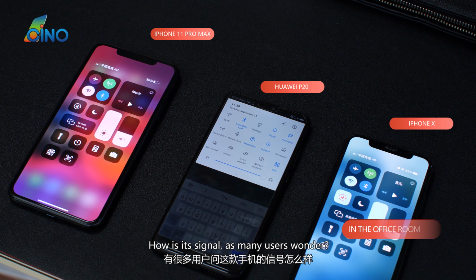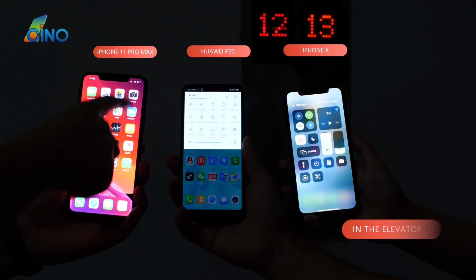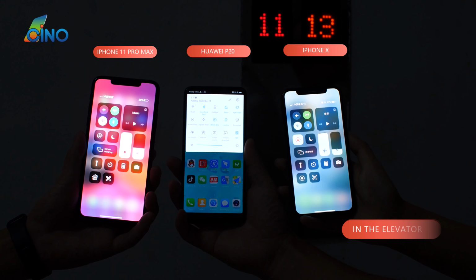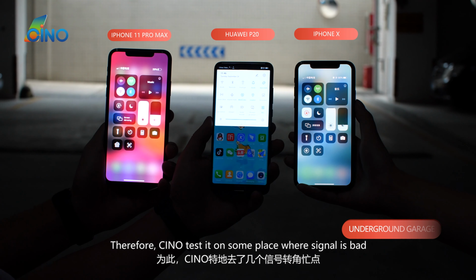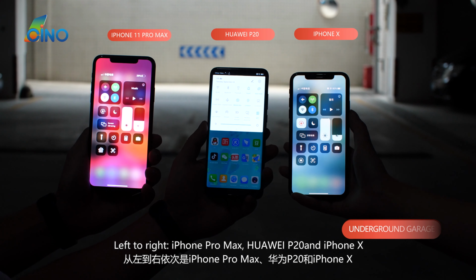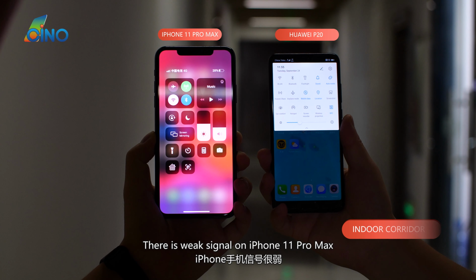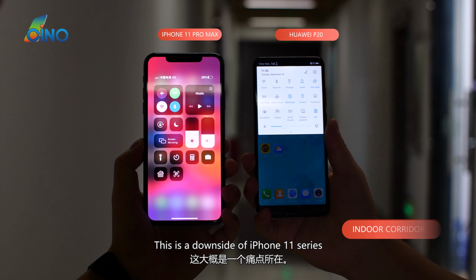How is its signal, as many users wonder? Since the iPhone 11 series still apply Intel baseband, it is the same as the last generation iPhone. Some people said on the internet that the baseband has been optimized. Therefore, CINO tests it in some place where the signal is bad. Left to right: iPhone Pro Max, Huawei P20, and iPhone 10. There is weak signal on iPhone 11 Pro Max, while the signal of the Huawei phone is perfect. This is a downside of the iPhone 11 series.